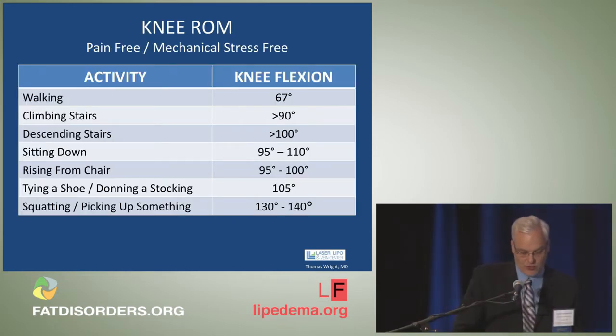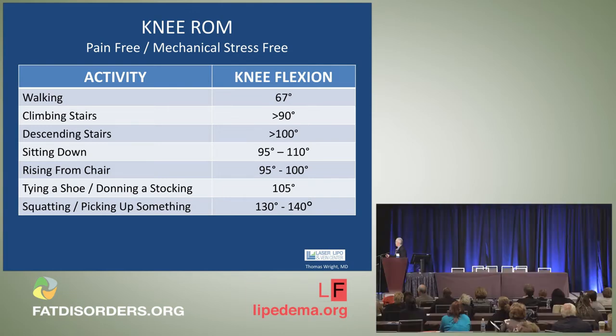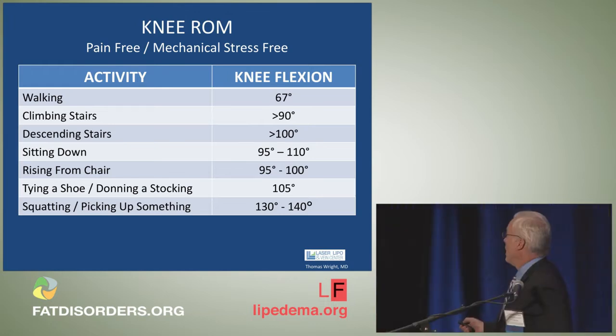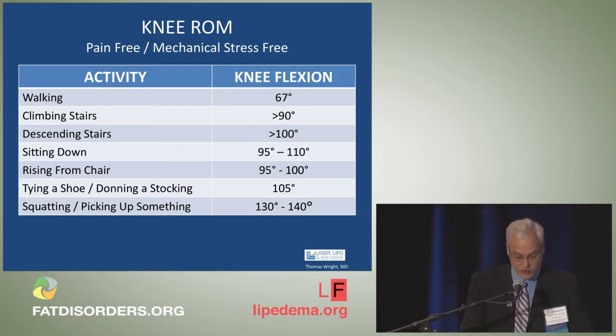So this slide shows the minimum amount of flexion required to do these activities of daily living. As you can see here, my patient who had only 88 degrees would naturally have pain and stress in her knee climbing stairs, descending stairs, sitting down, rising from a chair, tying a shoe, or squatting, just because of the restricted range of motion.